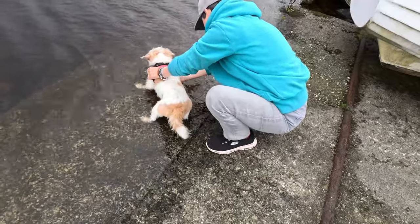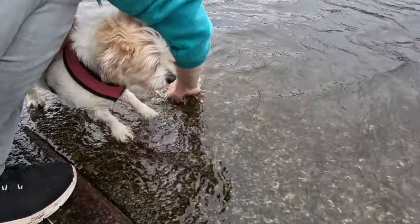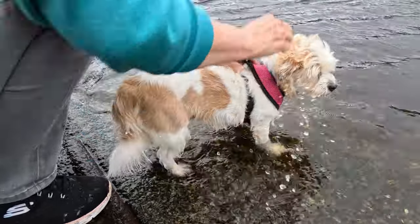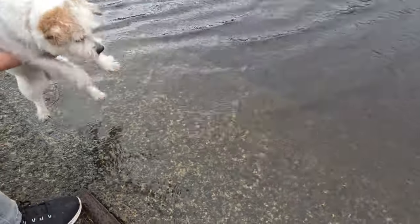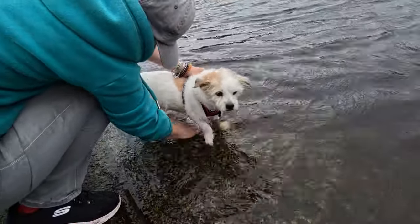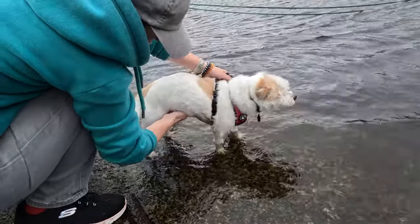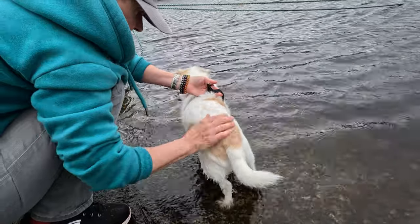Good girl. Sorry for them. I'm glad my hands are not in there. Nice and clean though, can't grumble about that. You're the cleanest, as usual. It's quite a big dog bath, this one.